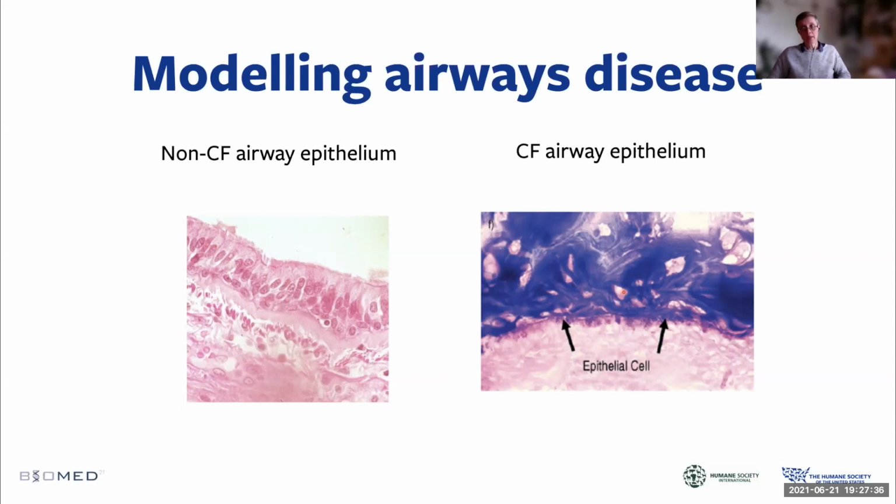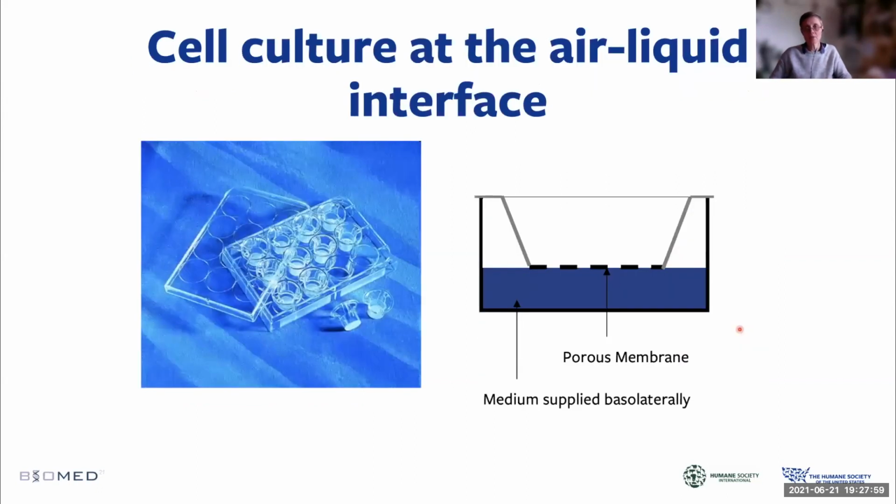But when we compare it to our cystic fibrosis airways epithelium, all of this purple gubbins here is mucus. So that's what we're dealing with when we're looking at cystic fibrosis. You can see the epithelial cells are pretty much swamped by that mucus. It's just all pervasive and invading and thick and sticky and horrible. And this is what we want to model. That's what we want to see. So how do we go about doing it?